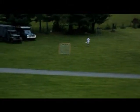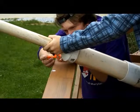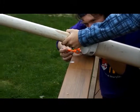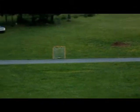Score it! Score! In the net! Yeah! Measure. Come on! Yeah, we are. Come on! Forever shooting! Where were we?